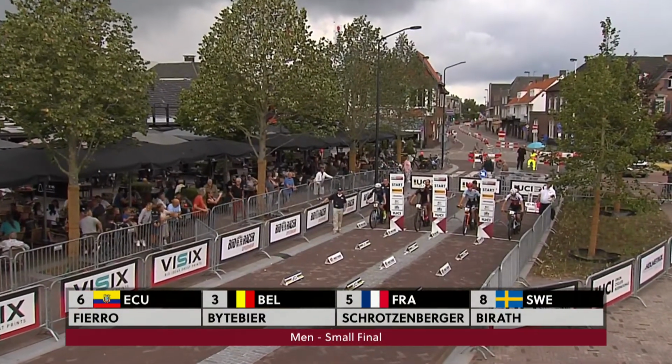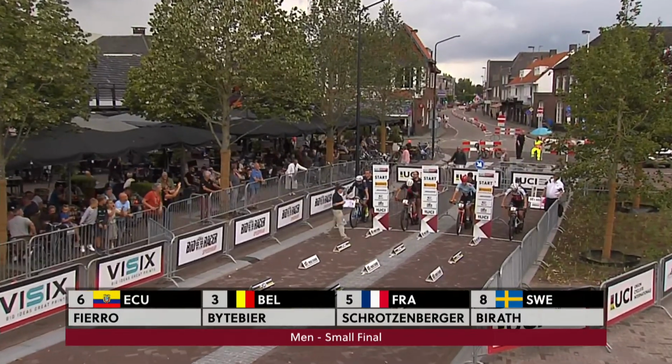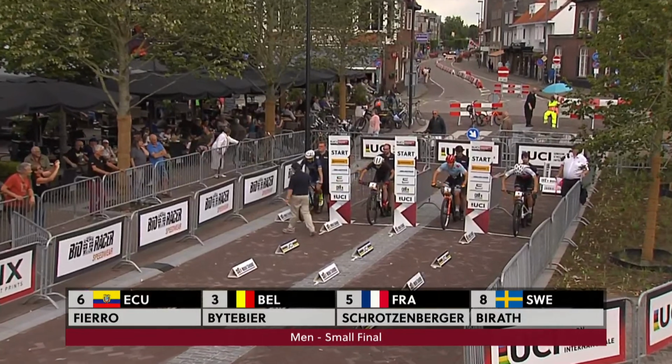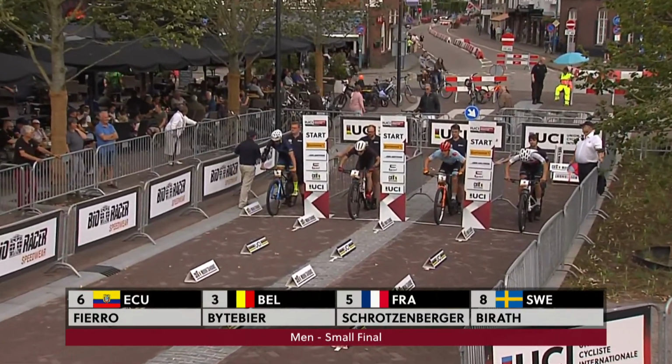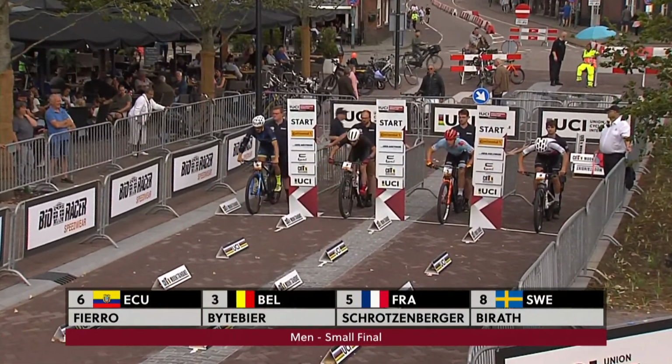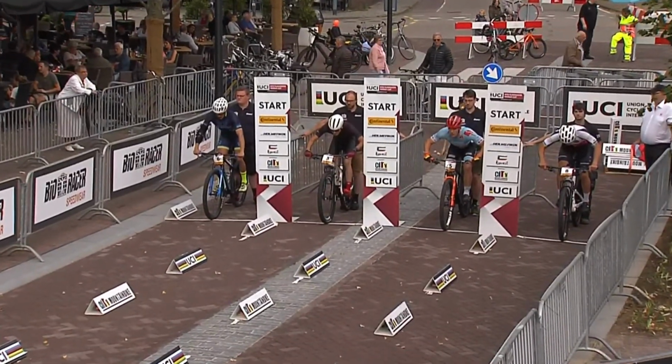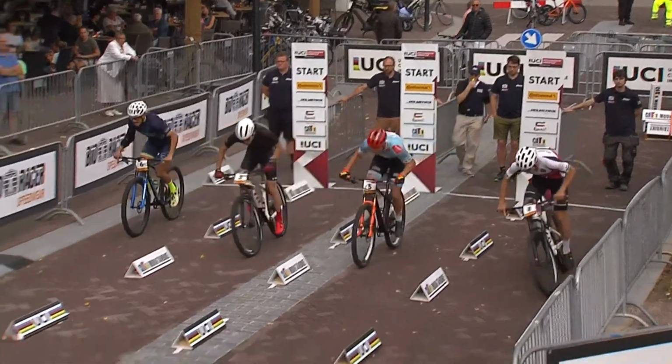Now, the men's small final, the minor final. This is the fight for 5th, 6th, 7th and 8th places. And of these riders, the third favourite should be Jay Bitterbeer in the black, but he has been beaten twice by the Ecuadorian rider Eric Fierro on his right, our left of the screen.